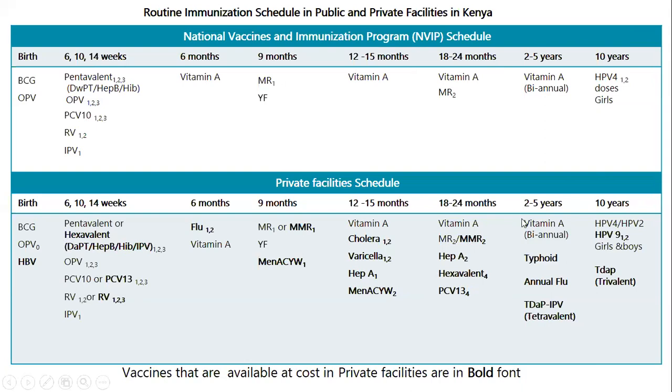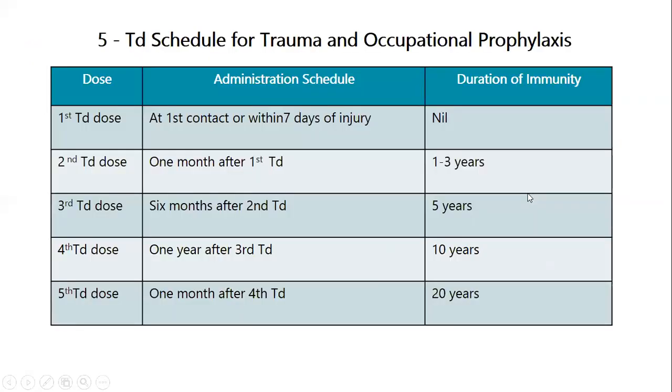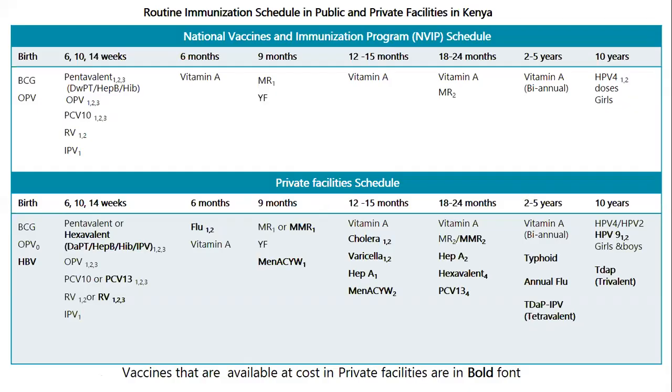So for 2 to 5 years, we are continuing with the measles. So for 2 to 5 years, we are continuing with the vitamin A biannual. Every 6 months, we are giving vitamin A supplementation. Then in the private sector, or as additional vaccines, we have the typhoid vaccine. We have the annual flu vaccine, which started at 6 months, the child can be getting the annual flu vaccines.